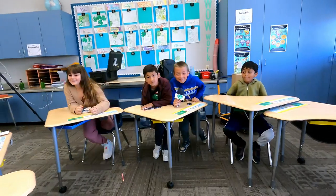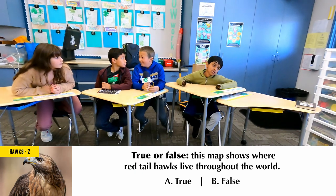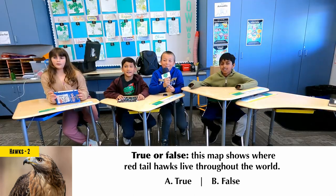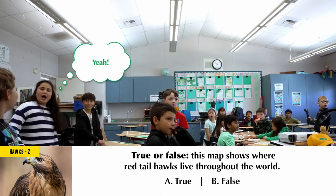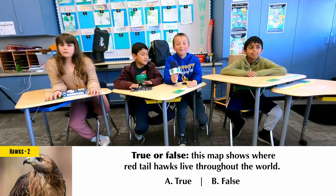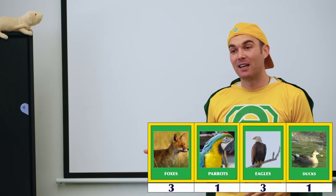All right, Eagles. True or false, this map shows where red-tailed hawks live throughout the world. True. You're going with true? Have you all seen red-tailed hawks around here? Yeah. No. Let's get the drum roll. There it is. Scientists first started studying them in Jamaica.